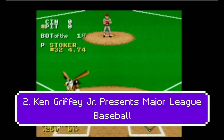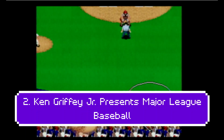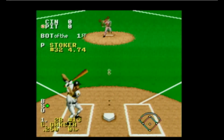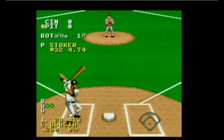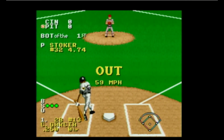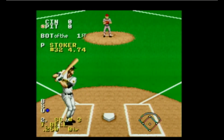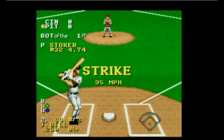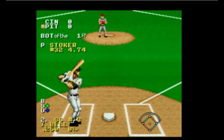Second is Ken Griffey Jr. presents Major League Baseball, and this is my pick for the best baseball game on the Super Nintendo. The game isn't perfectly realistic, but you don't want that anyway, you want it to be fun. It does everything that baseball games had done previously, only it executes them significantly better than had ever been done before, or really has ever been done since. It's got 28 licensed teams, 1 licensed player, and 162 games of summer fun.